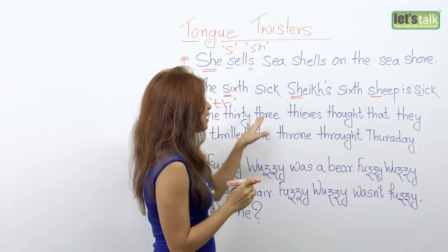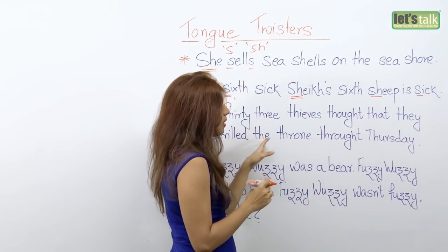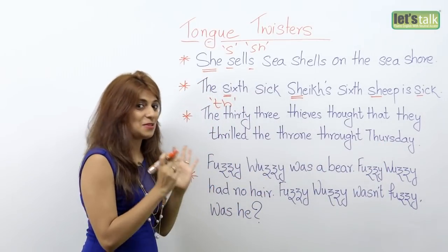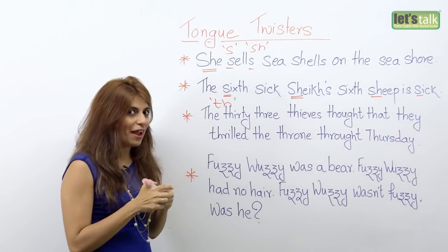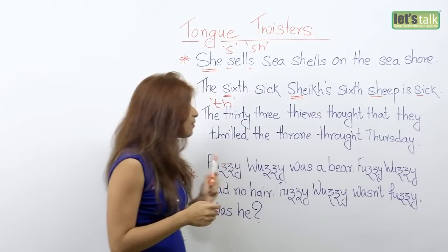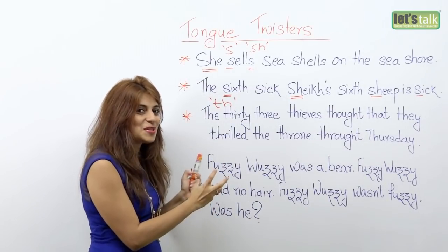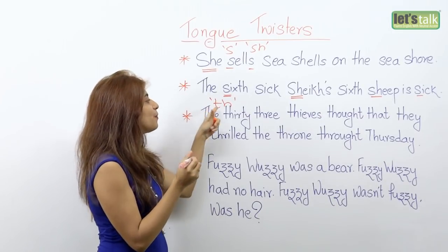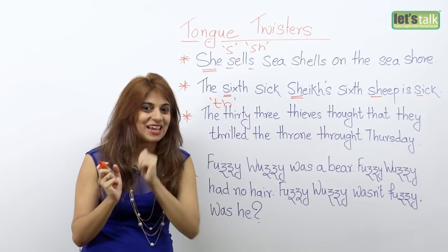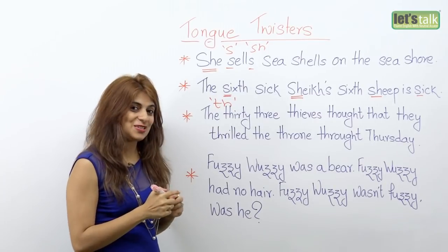The thirty-three thieves thought that they thrilled the throne throughout Thursday. Okay, so we went really slow. Now let's try it a little faster. The thirty-three thieves thought that they thrilled the throne throughout Thursday. Okay, so now this tongue twister will help you to pronounce the th sound correctly. Okay, try doing it. Now let's look at the fourth tongue twister.